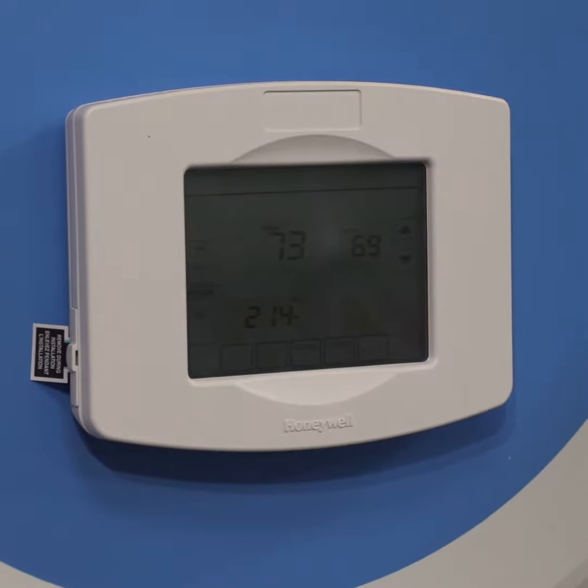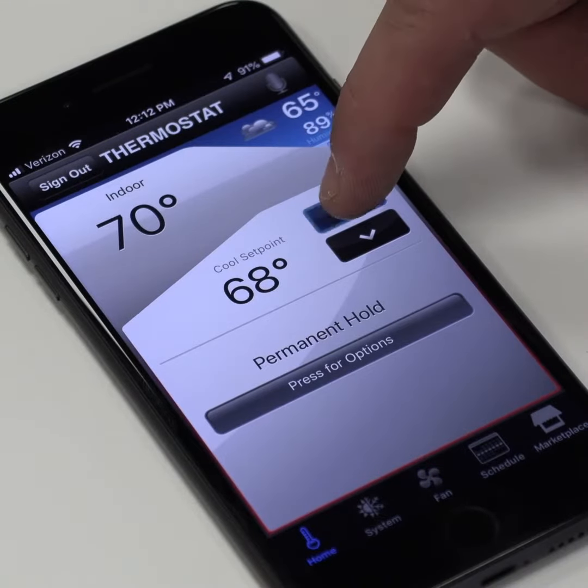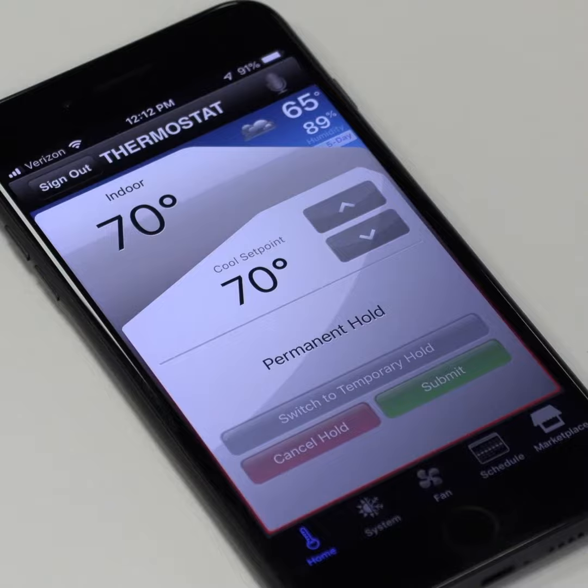With a smart thermostat, you're going to be able to set your own schedule, whether it's a 7-day schedule, a 5-day schedule, your work schedule, when you're not there, if you want to knock your temperature down, raise it up, you can do all that remotely, whether it's from your mobile device, smartphone, iPad.